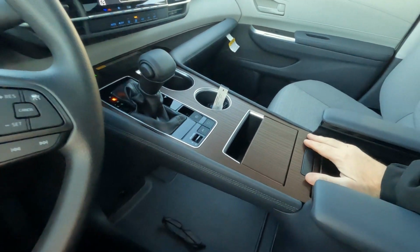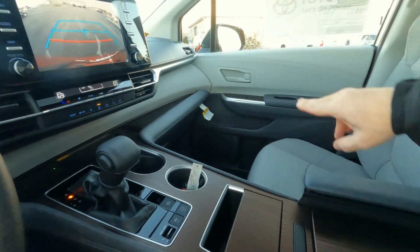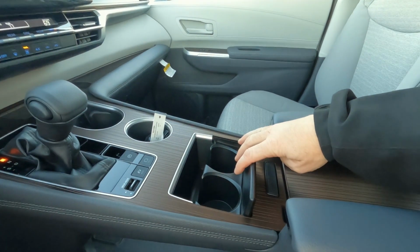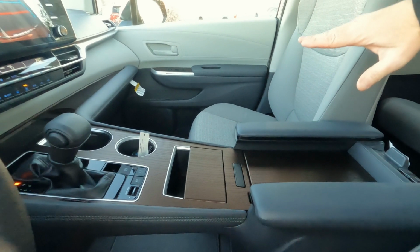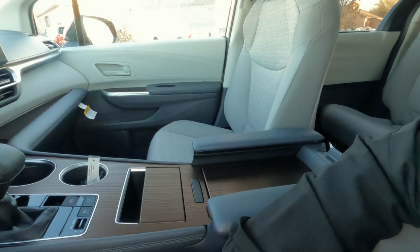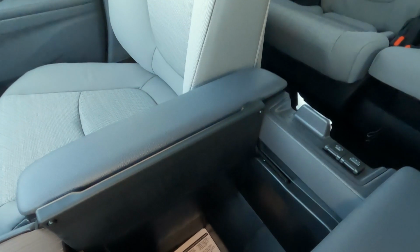The center console does have this faux wood trim and it looks pretty nice. It does go all the way up over into the package shelf and over onto the doors as well. Under here there's 2 more cup holders, so 2 4-cup holders plus bottle holders, plenty of places to put your beverages. The center armrest is a split center armrest for front driver and front passenger, and then underneath here is the storage console. So there's a lot of room down in here.